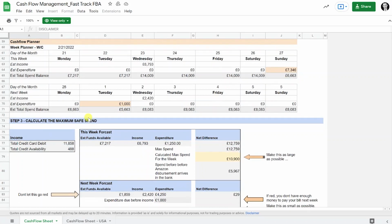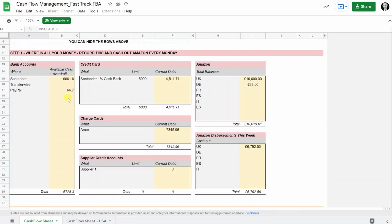Now, quite simply, in my business, what we're doing right here in this sheet, and this is something I created and we use every single week in my business without fail. Here, it says credit cards. For example, in this version, it's got the Santander 123 cashback credit card, and it says limit 5,000, and we enter how much debt we currently have on it. So it'll work out the difference and it knows how much I have available to spend. It also manages things like charge cards. Amex, obviously, don't have a limit, but they do have a charge, so we manage that as well.